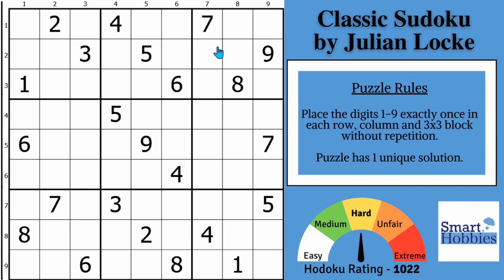Look at block 3. Where can a 1 go? Because of this 1 and this 1, there's only 2 possibilities for the 1. So I'm going to mark that using Snyder notation. Anytime in a 3x3 block you have 2 possibilities for a candidate, mark it in case we solve one of these cells. We're going to solve the other one right away.